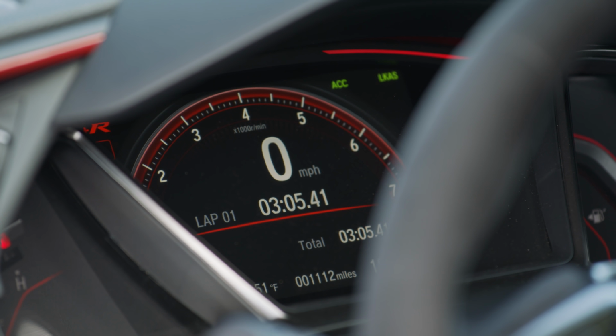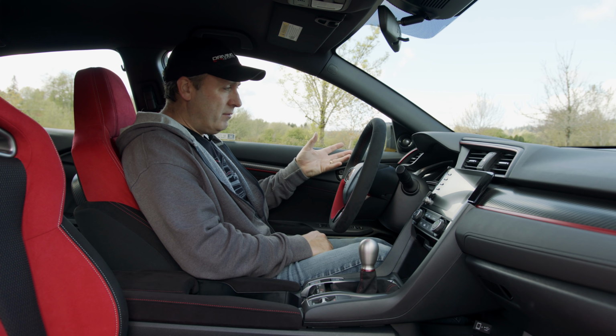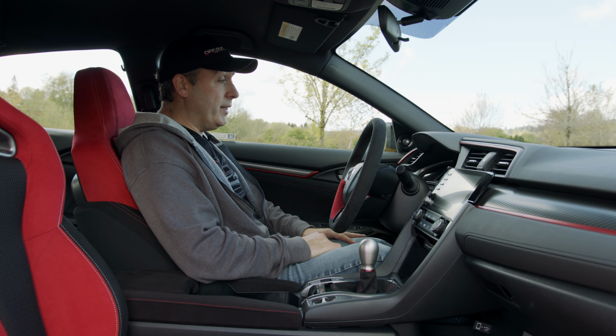The displays are a little on the soft side. They're not as sharp as some of the displays that we're now seeing in the Kias and the Hyundais, but it is still really nice.